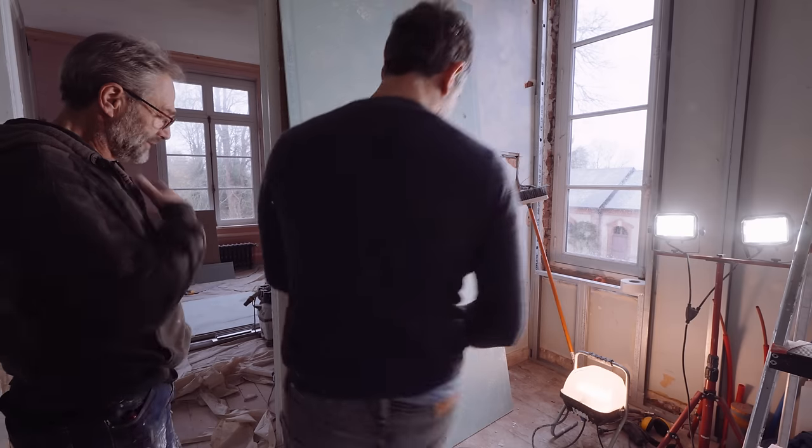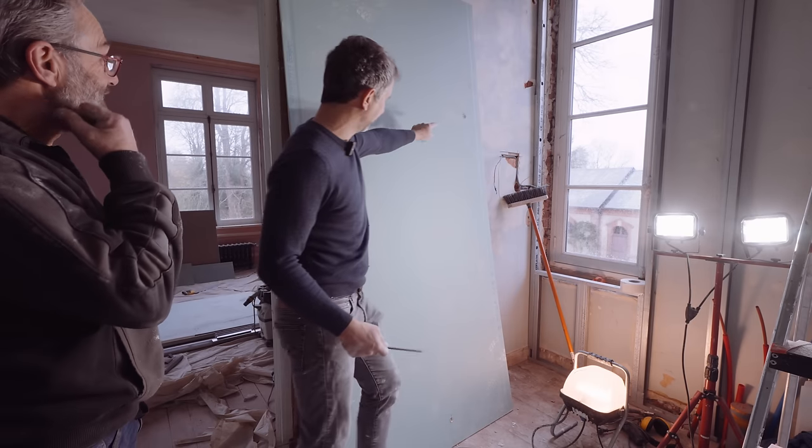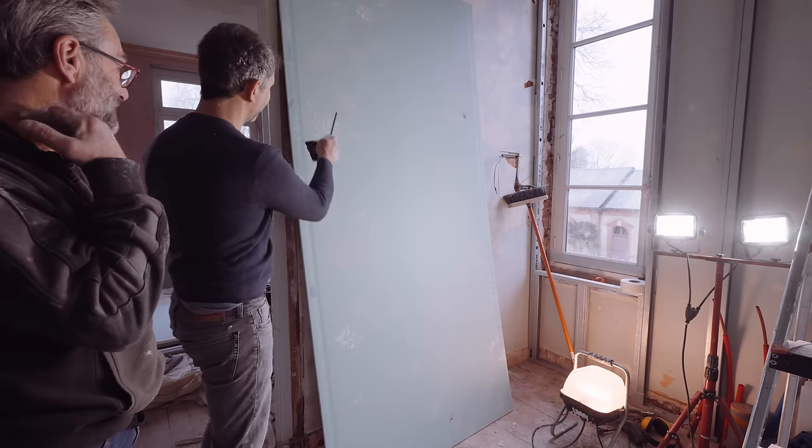Wait. I made a hole in the wrong position, then I corrected myself and made it here, only to find out that it actually needs to be here.